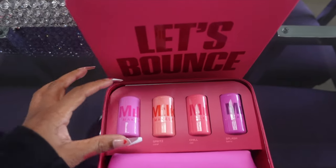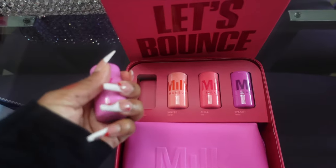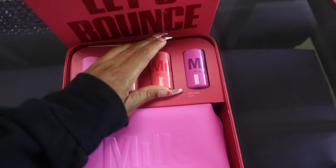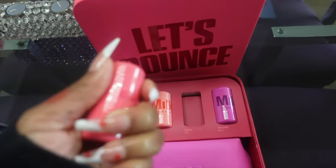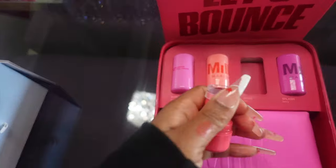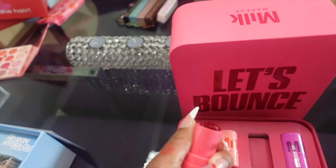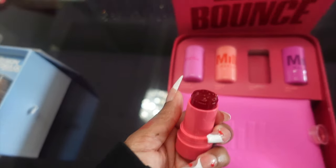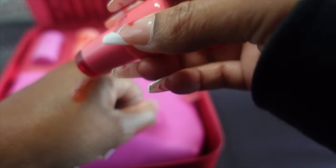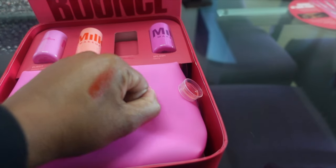Then we have these, I think they're multifunctional for like blush, lip gloss, but they're like jelly tints, yeah, jelly tints. But look how they look. It's kind of cool. Like, it looks like literally jello. Isn't it weird? Let me swatch this real quick. Oh my gosh, that's a lot. I thought it was gonna be like really tinted, but it's cold, it's bouncy. Sorry if my camera's not focusing, but I like it.